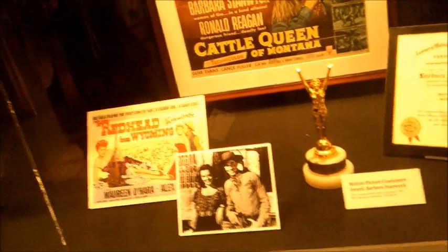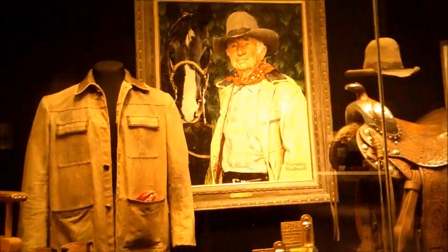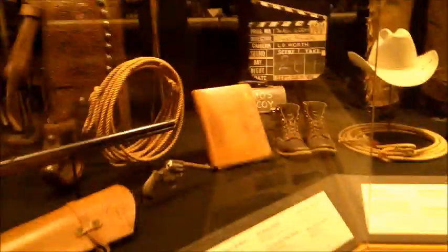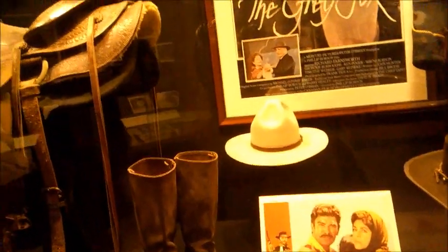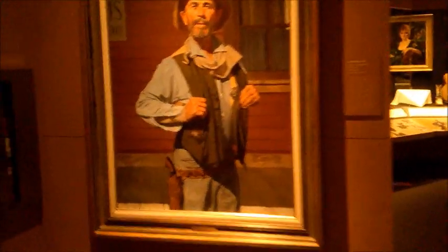Of course, she played in Queen of Montana, yeah, but she also played in the Big Valley. Big Valley. That's what I was trying to think of. There's Walter Brennan. There's Festus again.